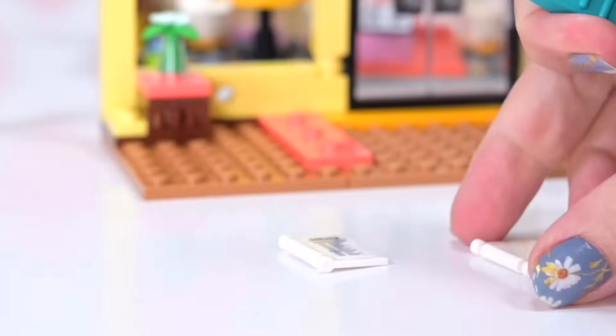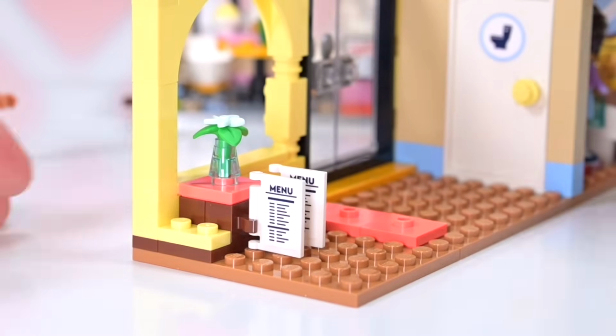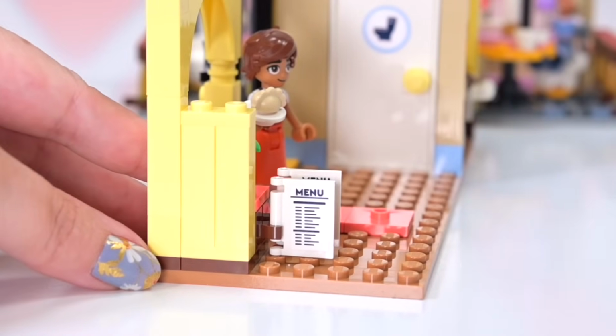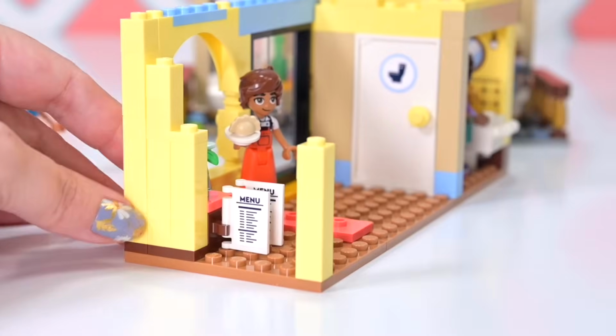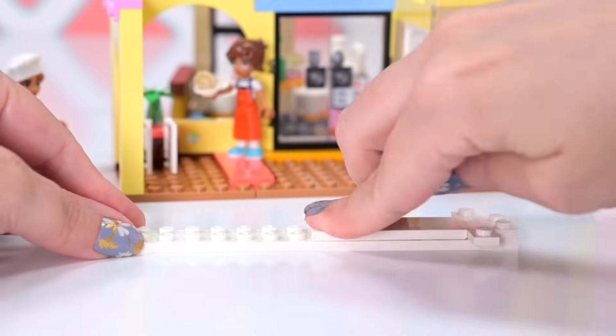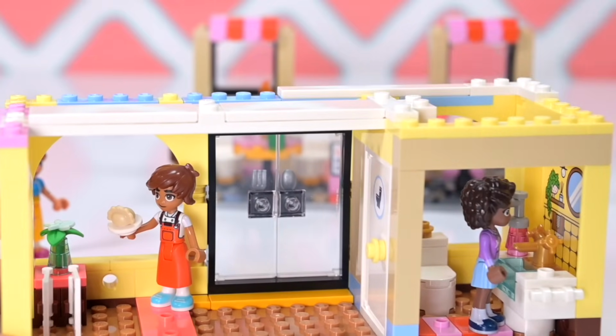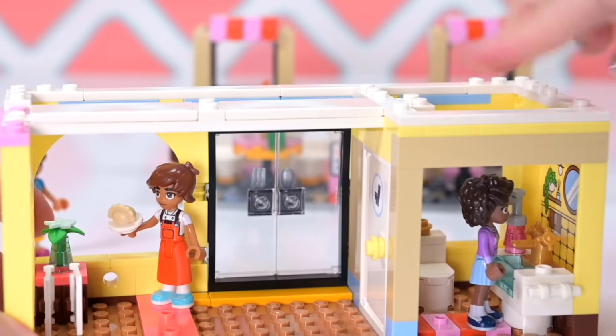This is such a sensible way to have the menus, because if you have them on a 2x2 tile and then you put a sticker on them and then you get the characters to hold them, their hands actually squish into the sticker. So I love the fact that we're using these kind of folder fronts as menus. That's really sensible. Okay, and we've got our beams going across the top to support the next layer.